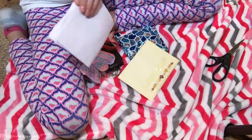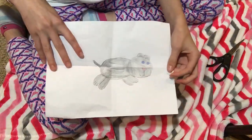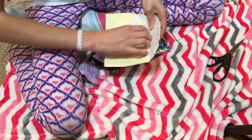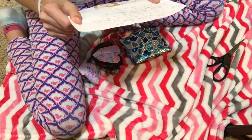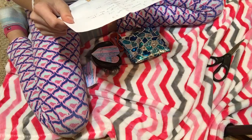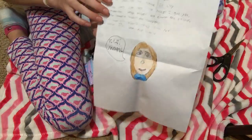Okay. This says... Oh, wait. Oh, it's just a little drawing. I think it's a mouse. Thank you. I'm guessing this is probably the note. It says, hi Kelli, I'm a big fan of yours. You're my favorite YouTuber. I'm 10 years old. My name is Lily. I hope you like all the things I got you. My favorite baby alive is Emma and Summer. And my favorite reborns are Caleb and, she erased it. From the first video I watched you, I knew I'd love your channel. And I took you a picture of me.